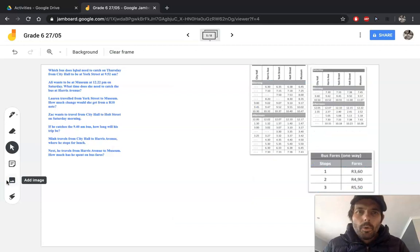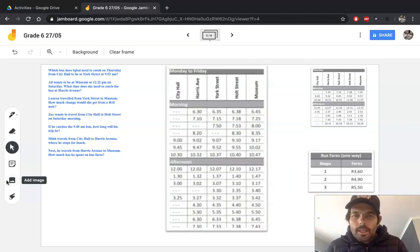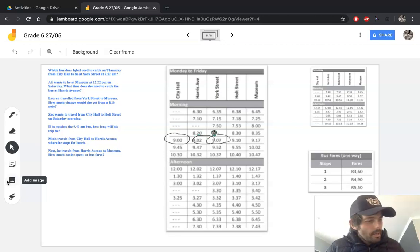Something that's important to point out here is that these timetables go horizontally. Okay, so you can see that in the morning, the first bus leaves City Hall at 9 a.m. And then it arrives at Harris Avenue at 2 minutes past 9, at York Street at 7 minutes past 9, at Holt Street at 10 minutes past 9, and then at the museum at 17 minutes past 9. Okay, so that is how this timetable works. So let's go have a look at the questions.